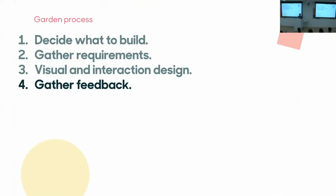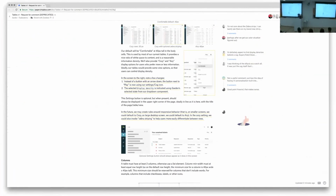Once you have a solid round one, it's time to share with the broader product team and the Garden engineers and get feedback. Every design decision that we make has a rationale, and it's important to document not only the decisions that were made, but also how we got there. So, like I said, we use Dropbox Paper for this. We document the different options that were considered, and we talk about their pros and their cons to help spur a conversation. At this point, the designers can start to try these new ideas out in their own work and give us feedback on what's working for them and what isn't, and also point out any use cases that we may have overlooked or not considered properly.